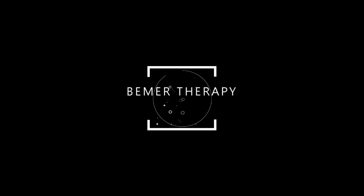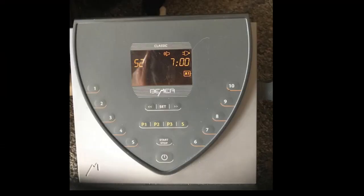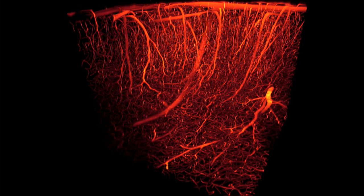Okay, the third way to holistically treat your CRPS is through what's called a BEMER. A BEMER is a machine that was invented in Germany. It stands for Bioelectric Magnetic Energy Regulation. What the BEMER does is it helps regulate your blood flow. We know with CRPS, blood flow can be a big problem. So regulating your blood flow, it helps open up microvessels and allows better oxygen to that area, which then lets the body heal itself.